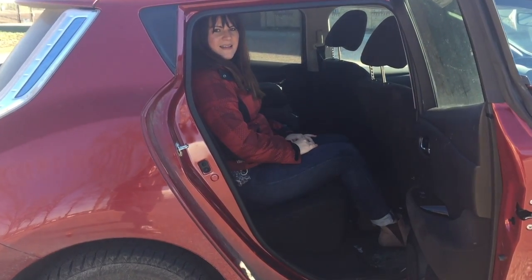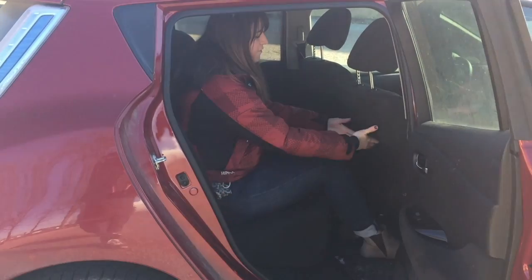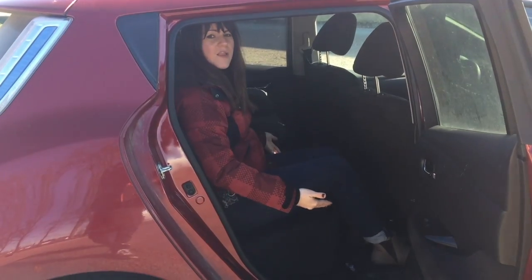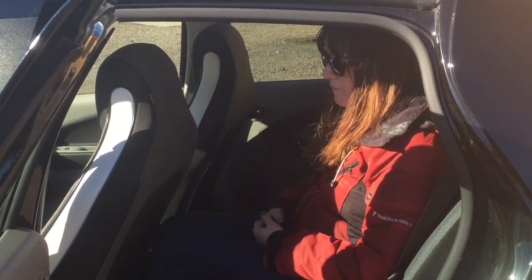This is the back seat and the space planning of the Nissan Leaf, and as you can see, I have quite a lot of space when I am sitting on the back seat. I'm comfortably sitting, but if I were a man, I don't think I would have enough space.